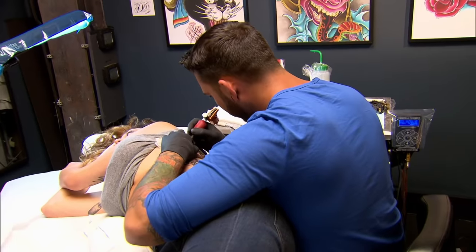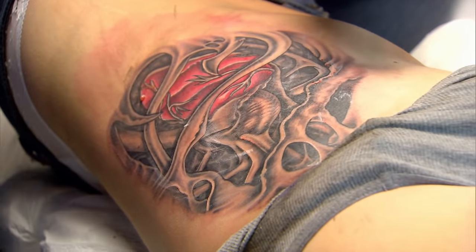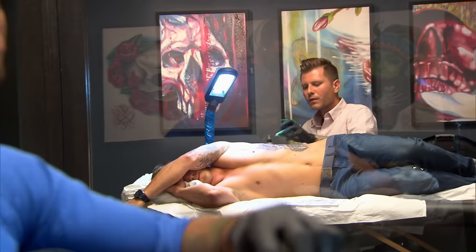Oof. Doing all right? I'd sit here all day. The ribs are a very difficult area to tattoo. I want to show off that I can do a clean, technical tattoo in a difficult skin. My rival's still here. I've been in the bottom. I feel like there's a ton of pressure right now.